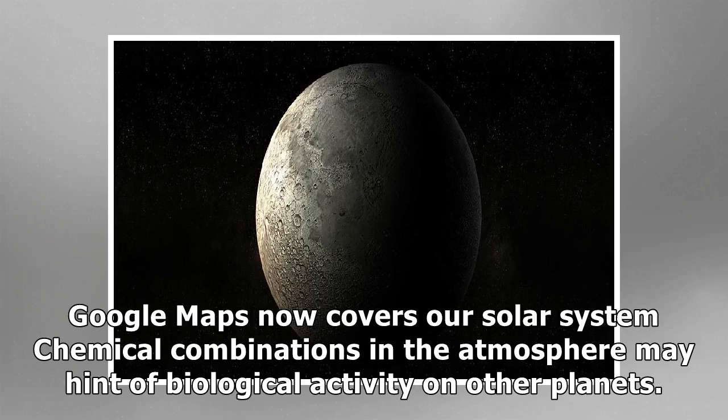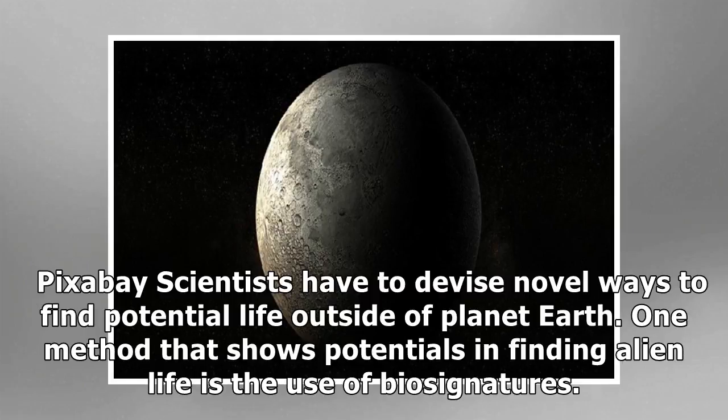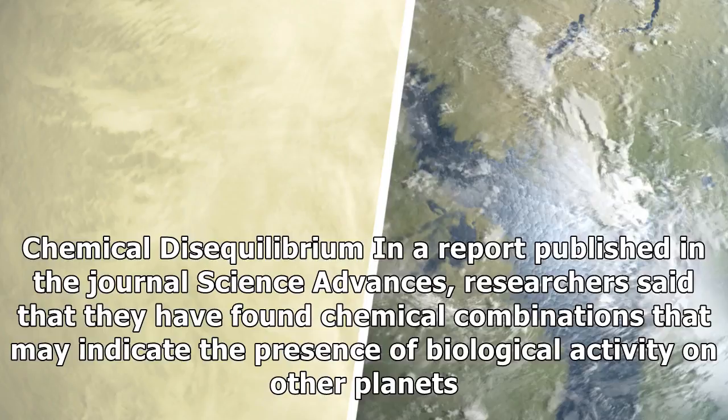Google Maps now covers our solar system. Chemical combinations in the atmosphere may hint of biological activity on other planets. NASA's James Webb Space Telescope may detect these biosignatures and help astronomers in their quest for life outside Earth. Scientists have to devise novel ways to find potential life outside of planet Earth. One method that shows potential in finding alien life is the use of biosignatures.